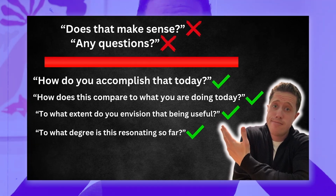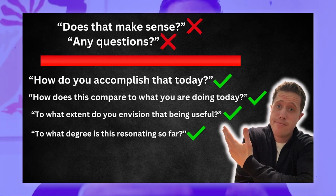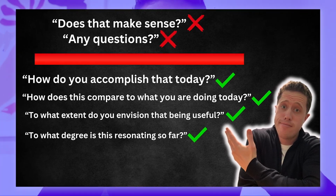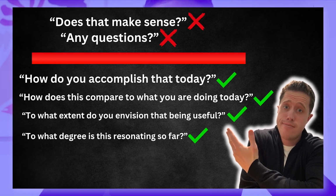Alternatives are, to what degree is this resonating so far? To what extent do you find that useful? If I just showed, how do you accomplish that today? How does this compare to what you were expecting? So those are all better questions that you should be asking in replacement of, does that make sense? Do you have any questions?